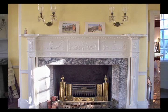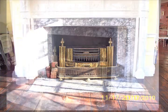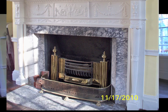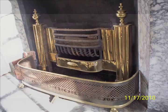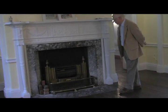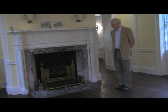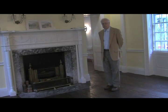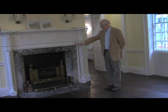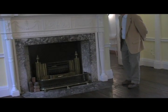The fireplace is absolutely magnificent. It is late 18th century, early 19th century, or common in that period. It has been altered, as you can see, for use of coal. It could have been cannel coal, which was a very efficient heating coal used, but essentially it was not originally designed for coal. It would have been designed for wood. So this is an alteration of the fireplace and probably bringing the back forward just a little bit.